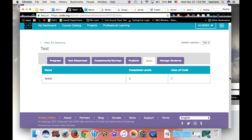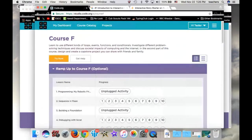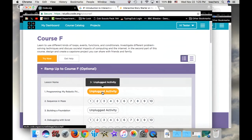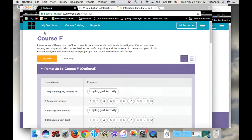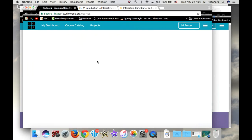And then if you wanted to see it from a student perspective, this is what a student would see if they logged in. So this is that same tester student. And what that tester student is going to see is what I have assigned, which is Course F. And he can begin, and then he can go in sequence or even out of order. This student also can go over here and can go to something completely different that necessarily isn't Course F.